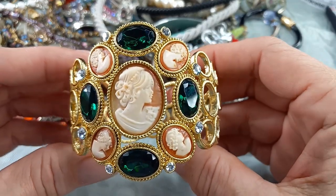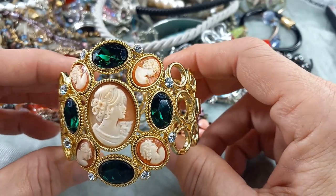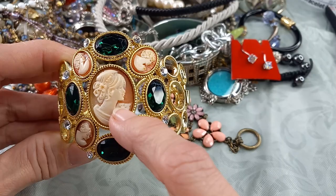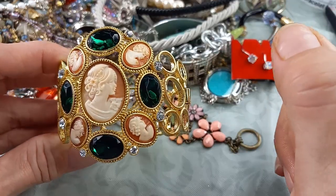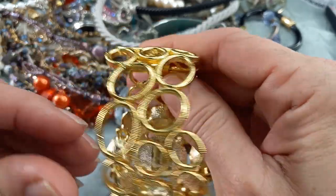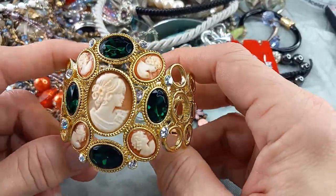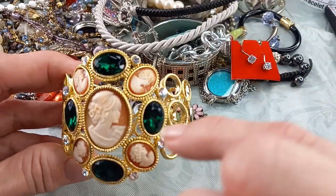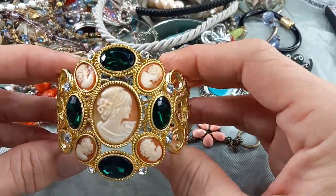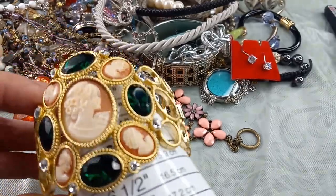Hello, my darling, look at this. I saw this and I said, oh my god, Marilyn from Shady NY would love this piece. This is an Amadeo. It is gold tone with the 5 cameos. Now, these are resin with green faceted stones and then clear rhinestones surround her. Is she not fantastic? This is Amadeo. Now, they do make a line of 18 karat gold, sterling silver with real cameos, and I call them real because they're using shell. This is their fashion line, and is she not fantastic?